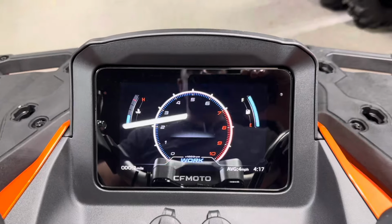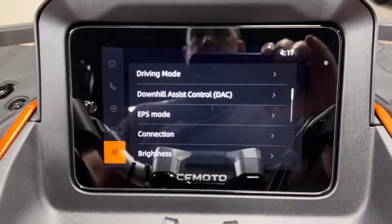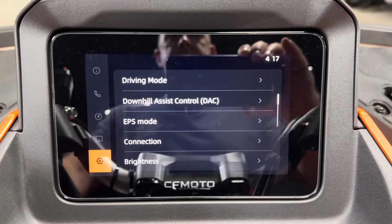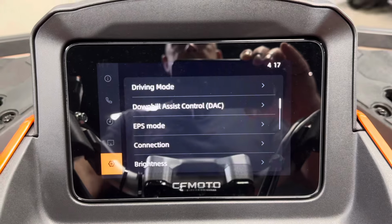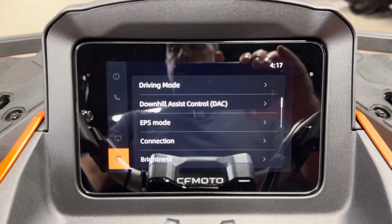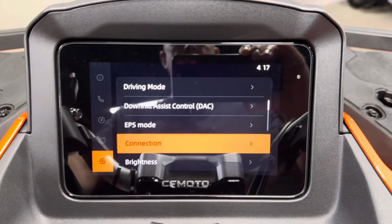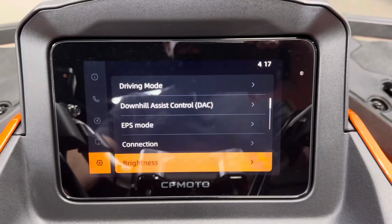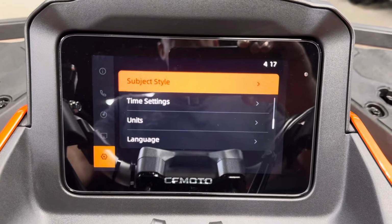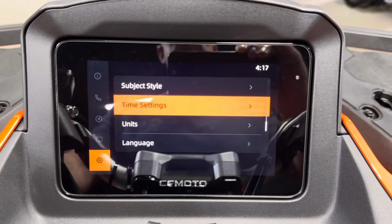All right, and I gotta remember how to do this. But you click the enter button, and you're gonna go into this main menu, and you see it's got driving mode, it's got the downhill assist, the EPS, which is your power steering, connect, I messed it up, let's highlight it, sorry. Scroll down, connection, which is like your phone connection, for your app, for your CFMOTO app, which is awesome. You can change how bright this is. The style we're going to show you, your time, of course. You change your units and language.